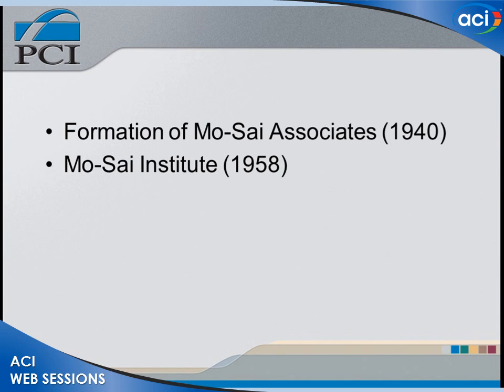The principal organization for precasters in those days was the Cast Stone Institute. Falco, who was a member of this group, invited 7 members of the Cast Stone Institute to join him in forming a new group. This group was called the Mosaic Associates, and it was formed in 1940, and it later became the Mosaic Institute, as you can see here, in 1958.